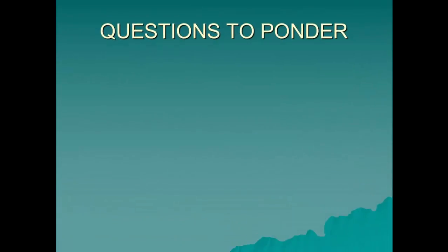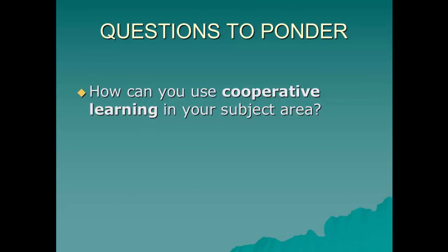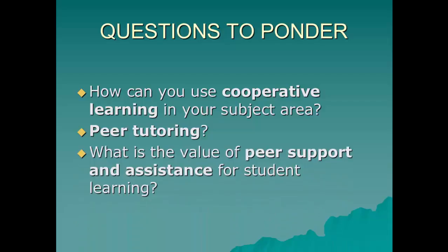Questions to ponder. How can you use cooperative learning in your subject area, where students work together, support each other, there's a positive interdependence, and manage well, you can get greater insights, deeper learning, and a socialization that builds relationships. How can you use peer tutoring? Is it worth the time and effort to train tutors and set that kind of program in place? And finally, what's the value of peer support and assistance for student learning? How can those factors help you in what you're trying to do?